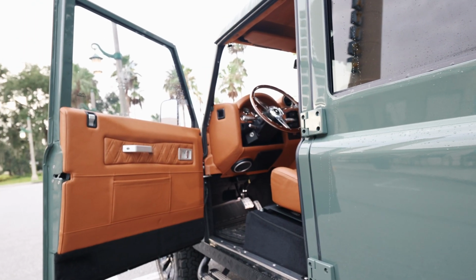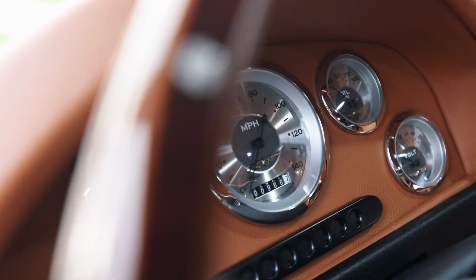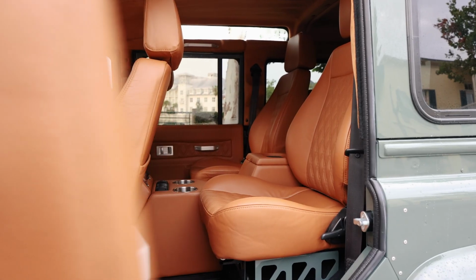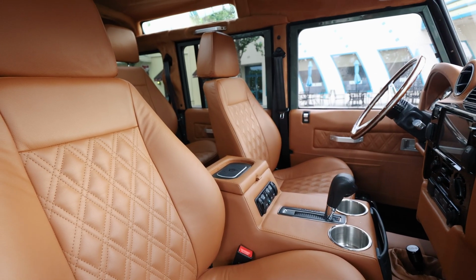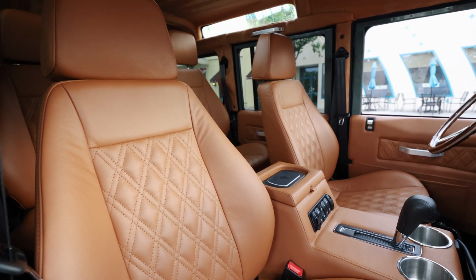Inside, Honey Badger features an NRG Innovations wooden steering wheel with all-American gauges, 2 Corbeau front and mid-row seats, with 4 inward-facing jumps in the load area. Each seat is finished in a double vertical diamond Garrett Cadence Spice leather stitched together in sumac.